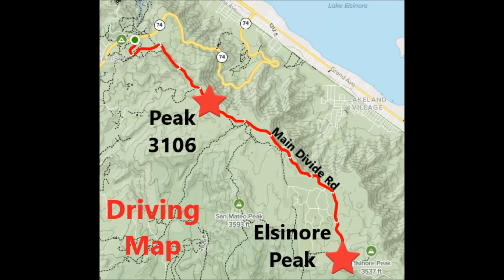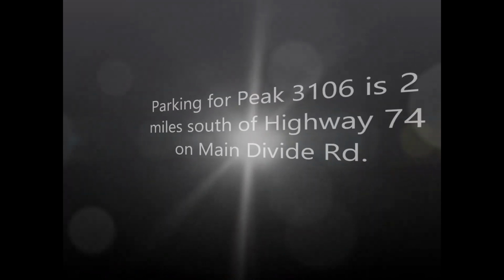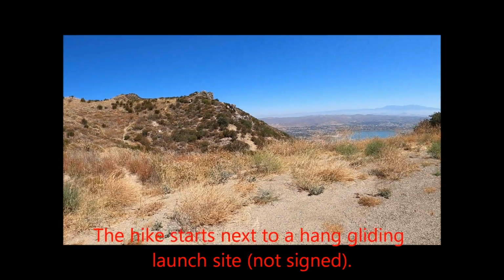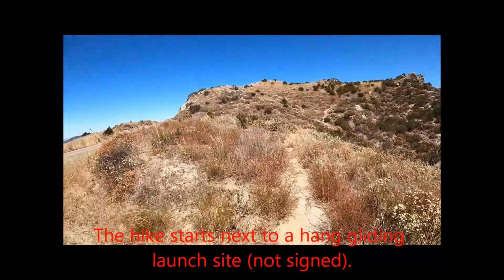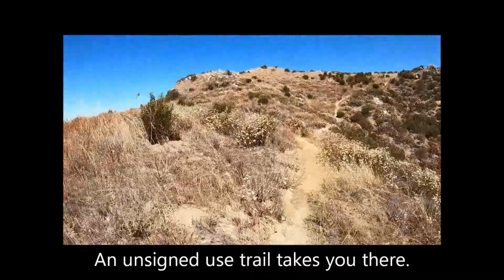From Highway 74, go south on Main Divide Road for roughly 2 miles to a small parking area on the left. A used trail leads from there toward Peak 3106. The hike starts next to a hang gliding launch site, which isn't signed. The used trail goes into the hills from there.